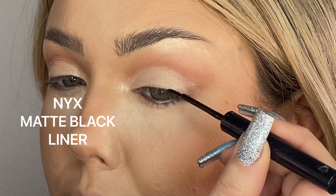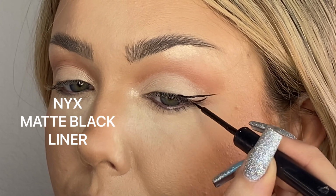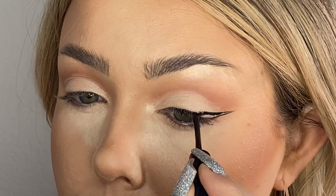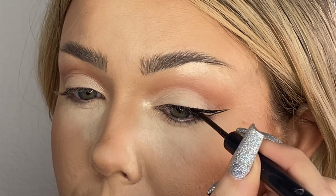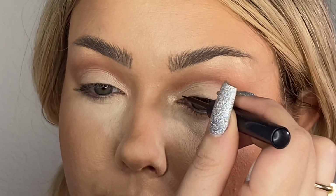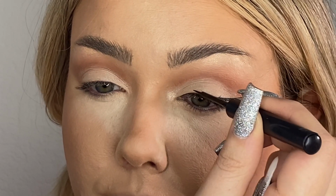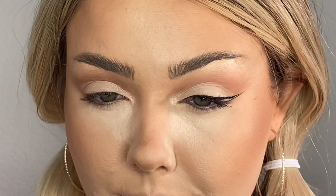So now it is the eyeliner time. I start on the outer third of my eye, and I just basically create the wing or the direction that I want my wing to go in. You guys, this takes practice, and this is something that I still take my time doing just because I don't like to rush into my eyeliner. I tend to sometimes get carried away, so the slower the better.